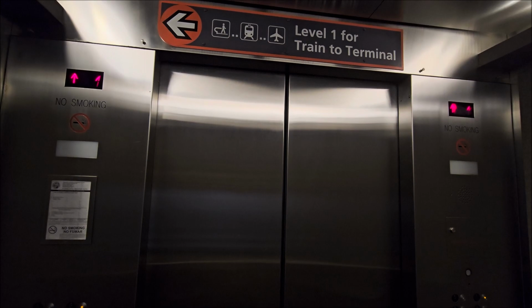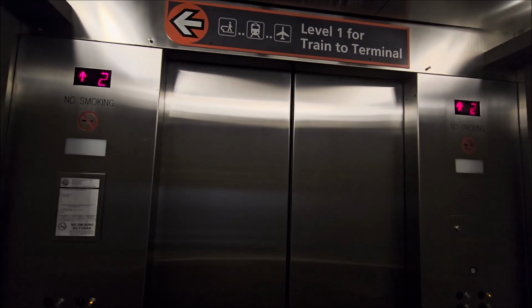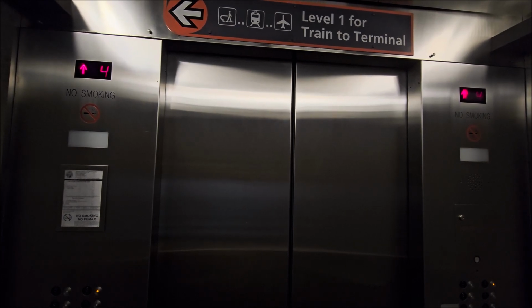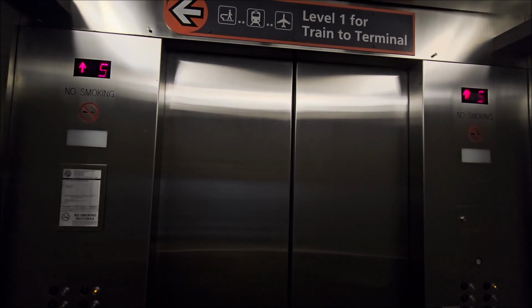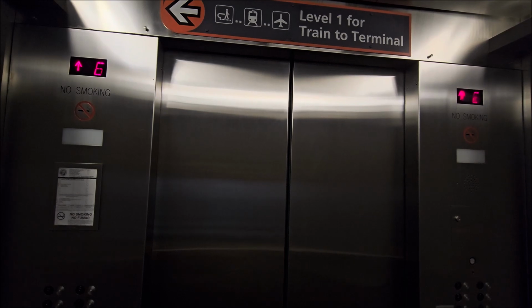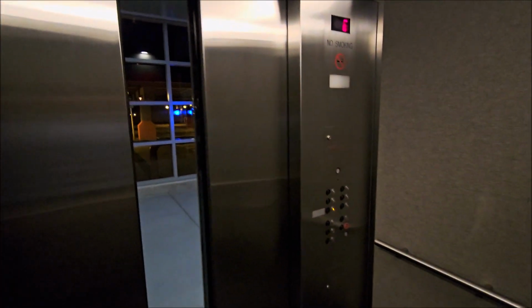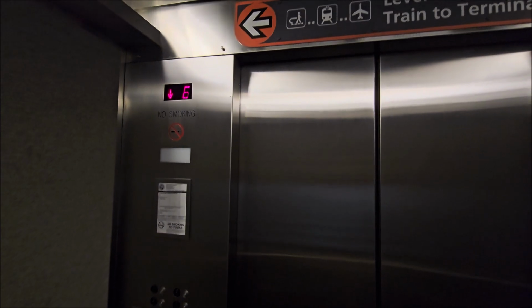Going up. Level 6. Here we are at 6. Let's go to 1. So cars 7 and 8, I believe those might be the elevators that go to the SkyTrain.